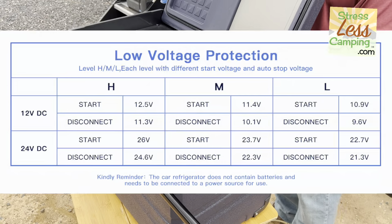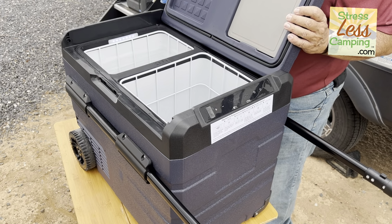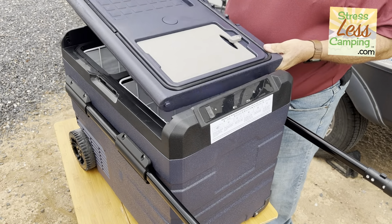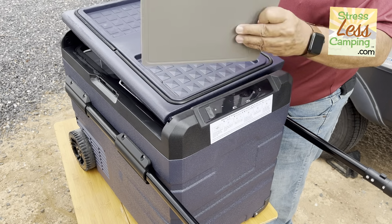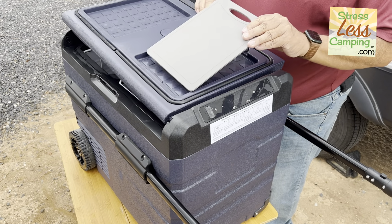Another thing I like about this cooler, check this out. We put it in the back seat, and we'd have to reach over the cooler to open the lid. Well, bada bing, bada boom, the lid just pops off, and you can put it the other direction. There's also a cutting board inside the lid. However, what I found was that this doggone cutting board kept falling off.